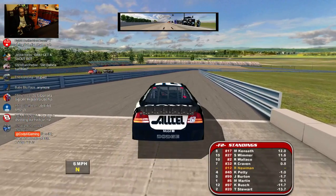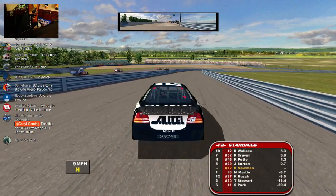Okay, you're clear of pit lane. Keep it to 35. Keep it under 2,000 in second.